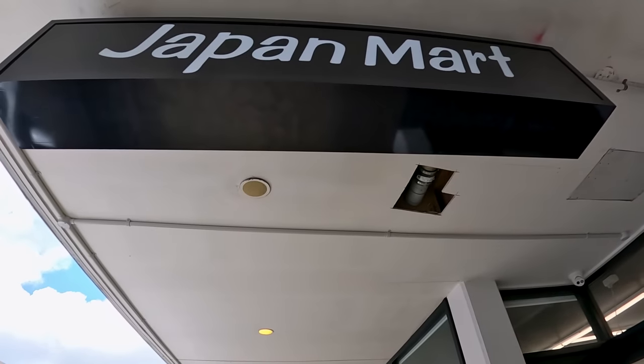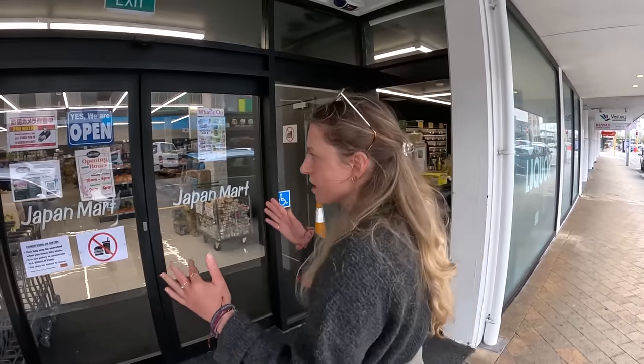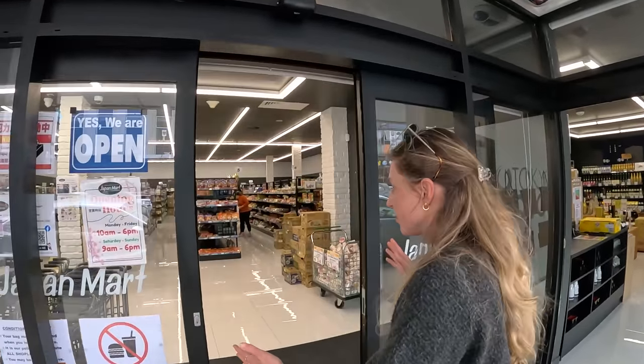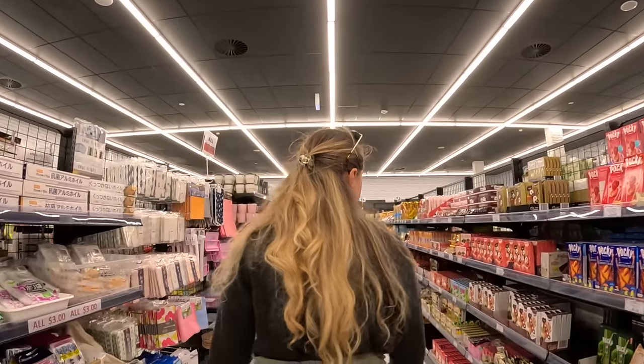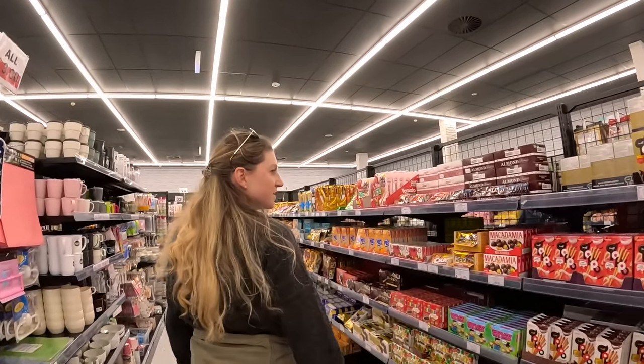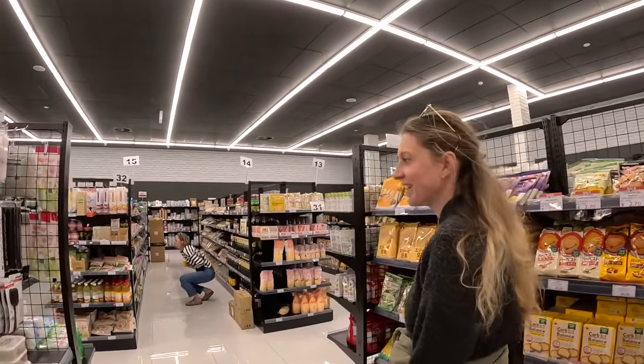Oh, what's this? Japan merch. Oh, I want to go in there. Guys, I want to go to Japan so bad. Maybe that's one of the next countries. Let's check out what they sell in this shop. I haven't seen a Japanese supermarket yet in town, so super cool. You've got all your Japanese products here, straight from Japan. We love a good bit of window shopping.